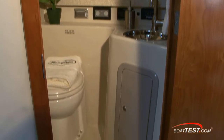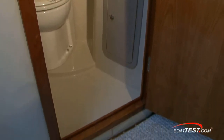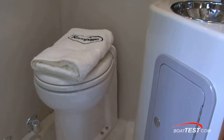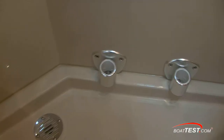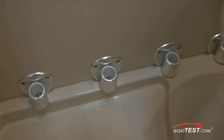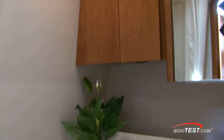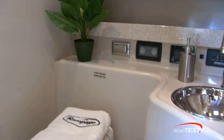The entry door to the head is cherry matching the wood of the cabinetry. The vanity has solid surface countertop and stainless steel sink. The head is a Sealand with internal macerator. Inside the shower, you have four vertical rod holder racks to keep your most expensive gear safe. There's 74 to 76 inches overhead clearance in the head.